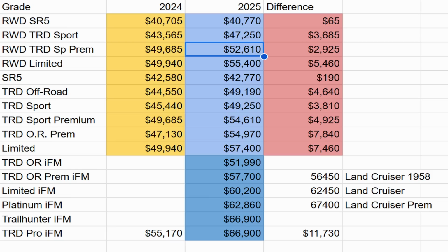But the SR5 only went up a few bucks. The rest of the trim levels went up quite a bit more. All right, so the SR5 is probably going to be the best option for most people out there. And I can't wait to drive that base model to see just how good it is. All right, but I got to cut myself off. There's people that need to film this too.